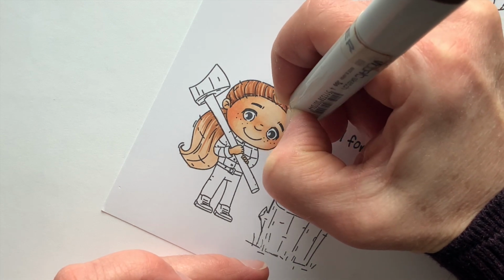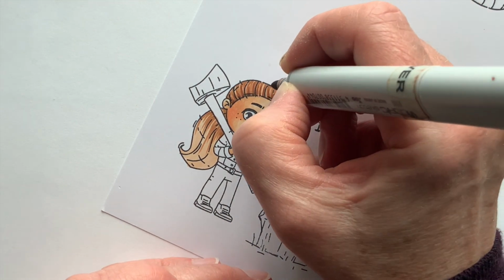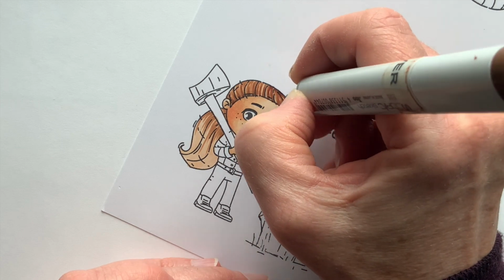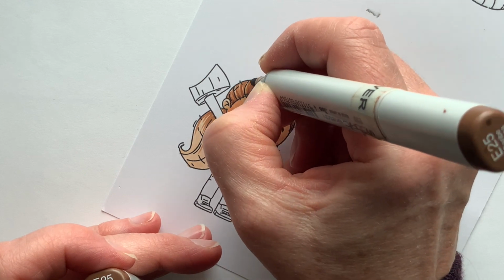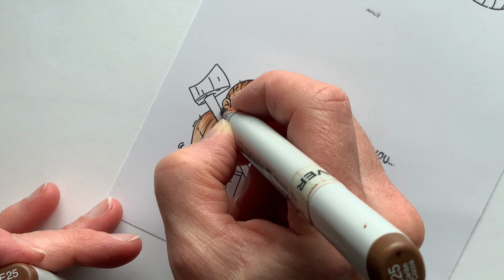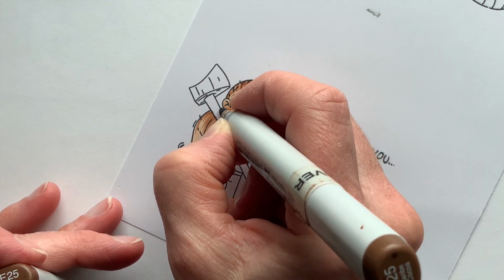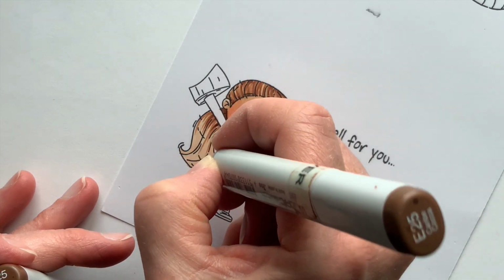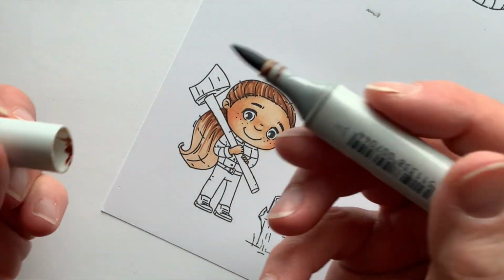Different lengths, some are shorter, some are longer, but all of them are starting up at this very front line, and then there'll be a few starting from that back line and flicking forward. Not as many of these. As we get darker, there's not as many. Now this hair that's right behind under the ear, that's going to be fairly dark. So if you want to just fill that in, you can. All right, there you go.